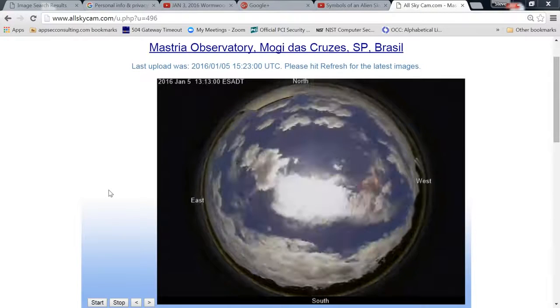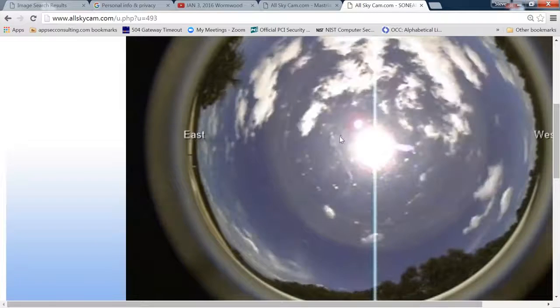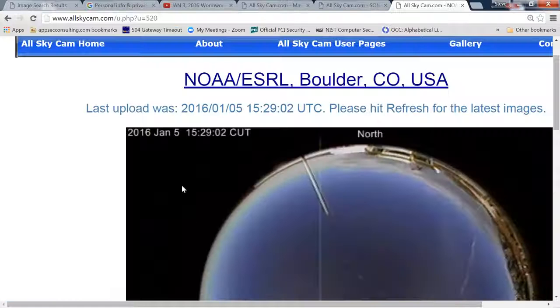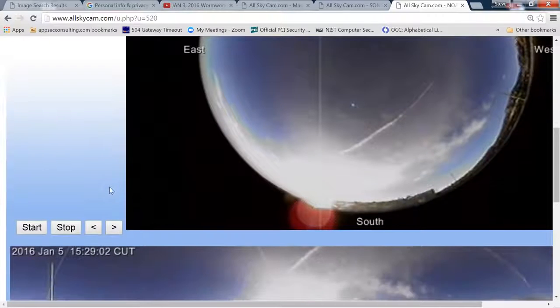Looking at Mastra in Brazil this morning of the 5th of January 2016. Okay, so we're looking at Brazil 2016 morning, just a different Brazil cam, and seeing the plasma cloud. Boulder, Colorado, 2016, again, 9:34 Central Time. This is in Colorado, and we see a blue object, which they're trying to cover up with the requisite chemtrails.